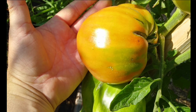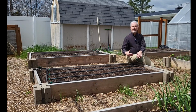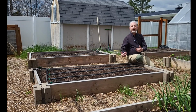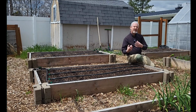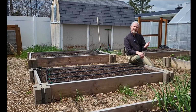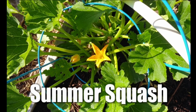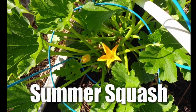Tomato cracking can be caused by sudden drops in temperature, or it can be caused by sudden overabundance of water. So if you're growing a big, beautiful, juicy tomato and you're all excited about eating it, and then it rains, and the next day you go out and it's all cracked open and mush, that's what happened. It's not your fault. Zucchini and yellow squash will go absolutely bonkers in your garden.